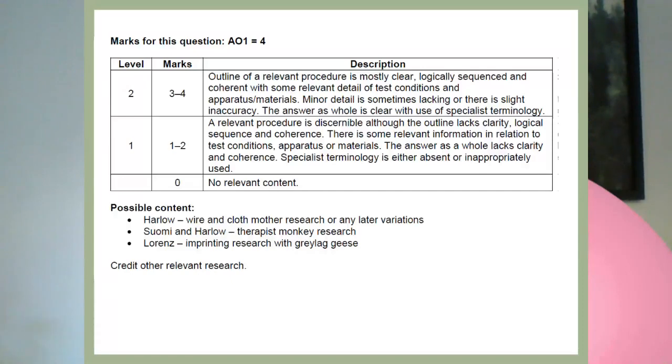You can see it's measured on a scale, so you want to be aiming for level 2, and you have to make sure that it's logically sequenced and it makes sense, so it's not muddled. You've got your keywords in there. In Lorenz, you've got the idea that he observed the geese. That's something that people miss out. So the idea that he actually observed the geese after he split them up. He observed them to see who they would follow and how they would behave.